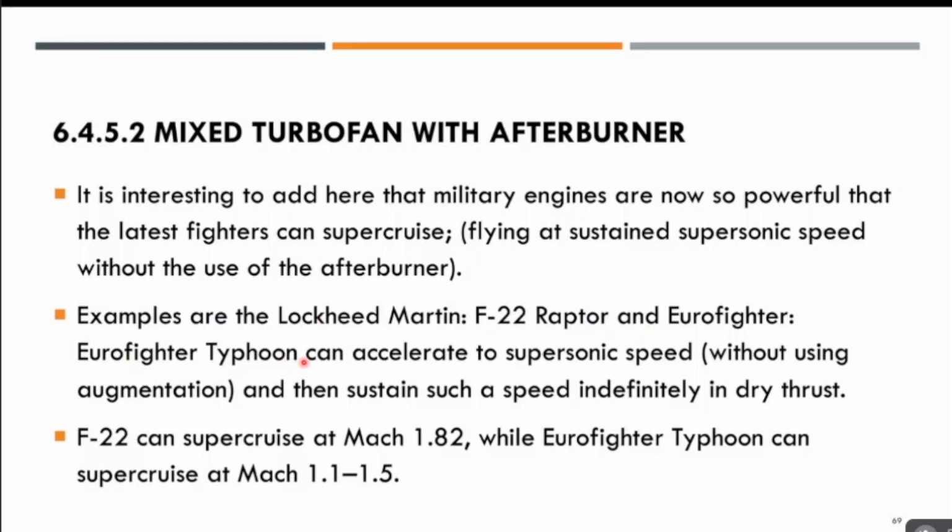The Eurofighter Typhoon, for example, can accelerate to supersonic speed without using any afterburner or augmentation, and it can also sustain such a speed indefinitely on dry thrust. However, the F-22 Raptor can supercruise at Mach 1.82 for a longer duration of time, while the Eurofighter Typhoon can only supercruise between Mach 1.1 and 1.5. So you can imagine that modern military engines avoid the afterburner facility because an afterburner is much heavier compared to a non-afterburner type of engine.